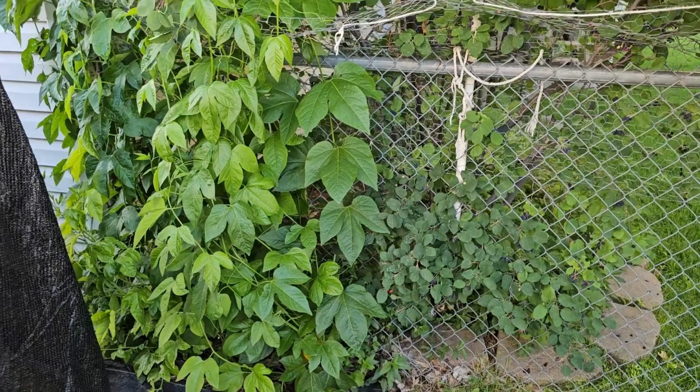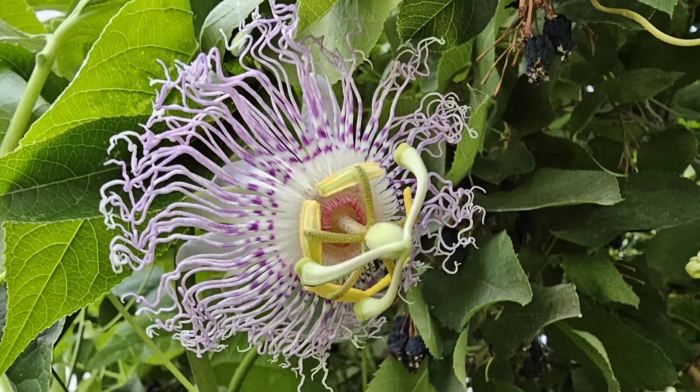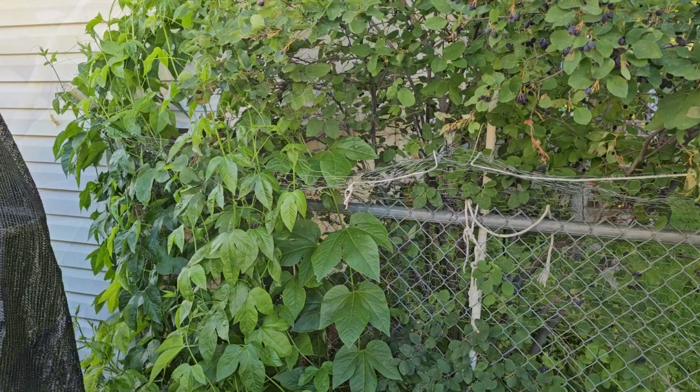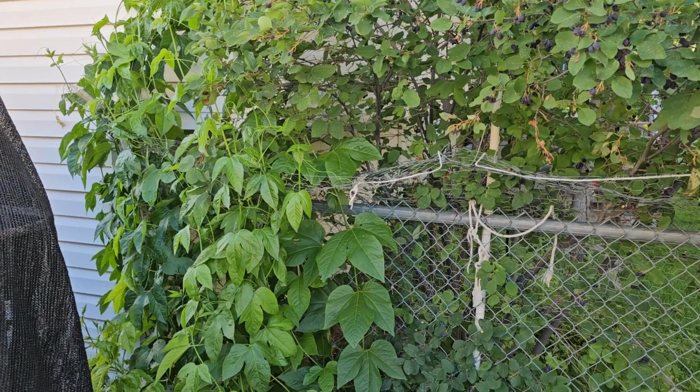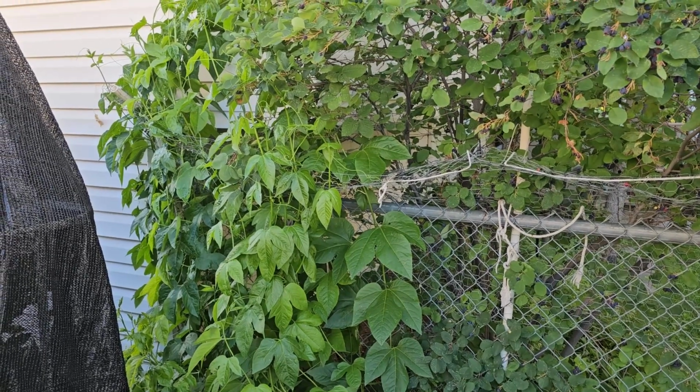They don't seem to take a lot of water. They don't start forming flowers until, let's see, I think near September, or maybe it's August. Yeah, it's probably August, and then they don't ripen their fruit until late in the year.